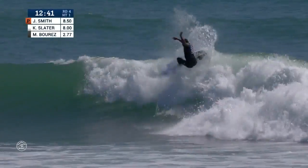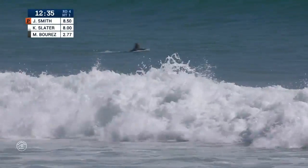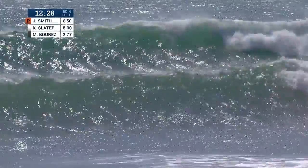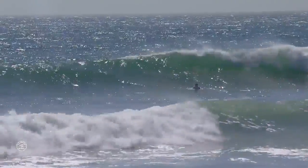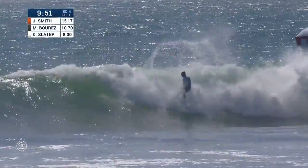Michel Bourez, full roundhouse cutback, power punch through the whitewater. And he'll just have a fun looking foam climb to finish. Things are starting to move now. Kelly's on the next wave. Hop out quickly, and still we've got about 3 or 4 more waves in this set, Potts. Up the coastline right in front of the fans cheering him on, and he was happy to hear the beach announcer let him know he just got a 7.93 on his last. Here comes Kelly.